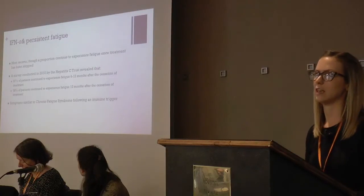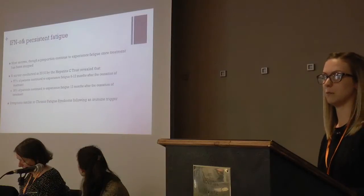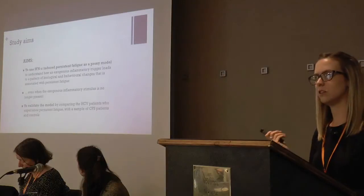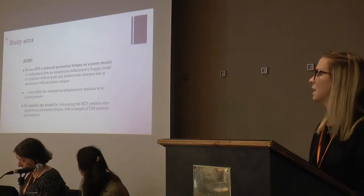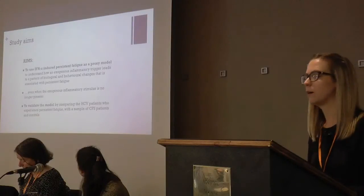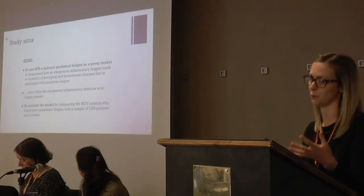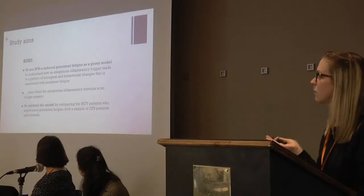And it's not just fatigue, it's a range of symptoms that are very similar to what we see in CFS/ME, and that's why we think this is an interesting proxy model, as we call it, to use for CFS/ME. So the aim of the study was to use interferon alpha-induced persistent fatigue as a proxy model to understand how an exogenous inflammatory trigger, so the inflammatory trigger here is the treatment, not the virus, leads to a pattern of biological and behavioural changes that is associated with what we're terming persistent fatigue. So obviously we're acknowledging it's not CFS/ME, it's persistent fatigue that we're interested in here, even when that stimulus is no longer present.